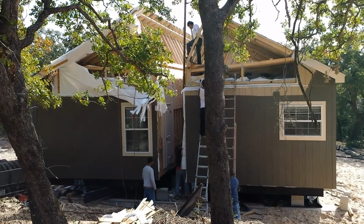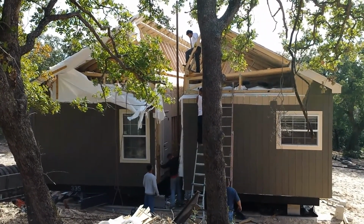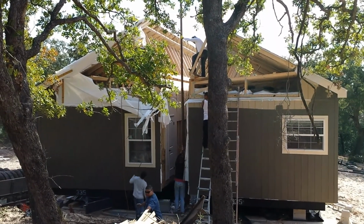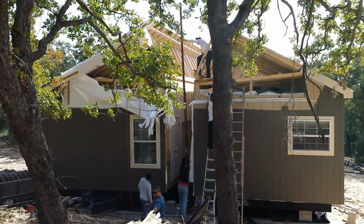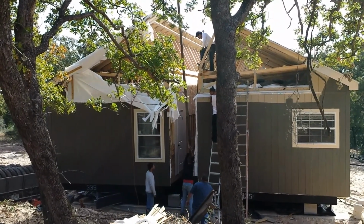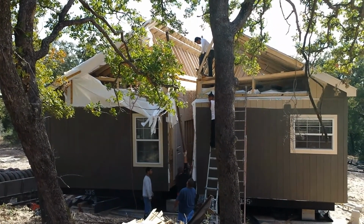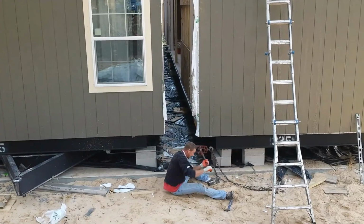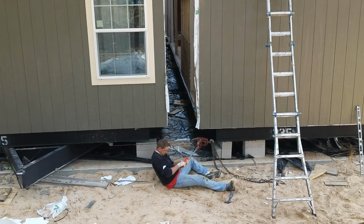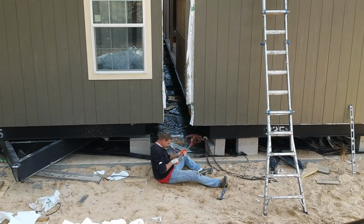Today is Thursday, November 14th, 2013, the next day from the previous shots you were just watching. And today they're setting up the house, raising the roof on its hinges, and putting everything together. What we're doing now is bringing both halves of the house together. Marry them together and tie everything in.